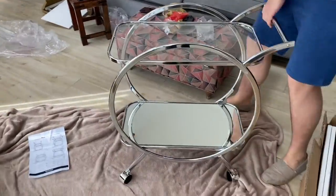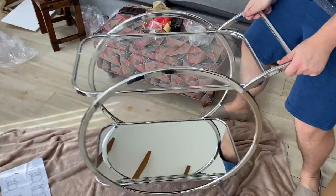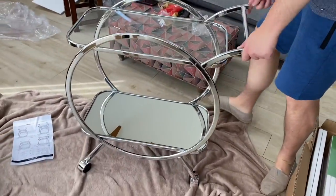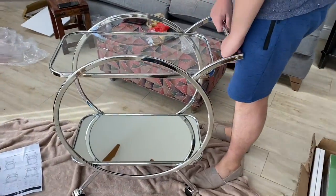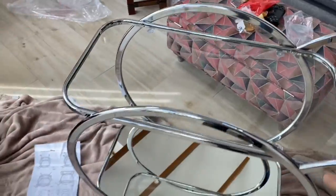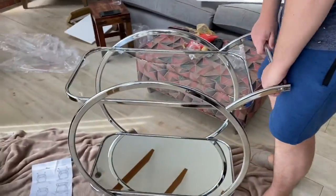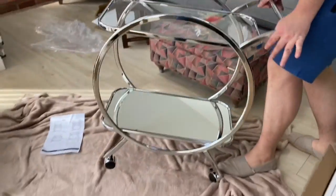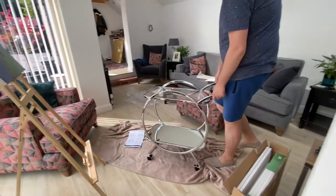There we are, we did it! Yay! We put together the most gayest item ever! Ooh. A hostess trolley, bar car, mirror. Oh, can I get a look at that reflection, hi, baby? Woohoo! We have a glass top. She has a glass top. She has a mirrored bottom. She can do wheelies. She is everything.